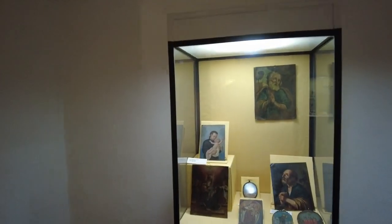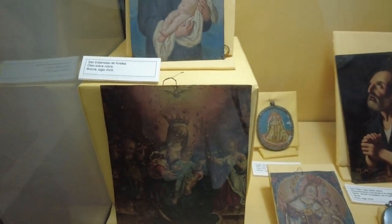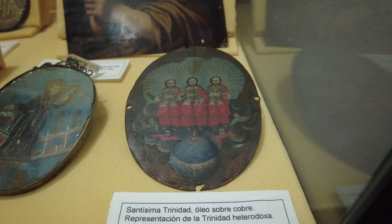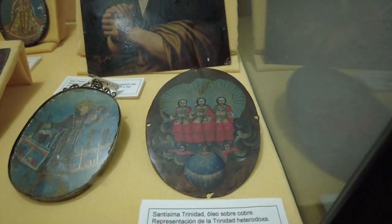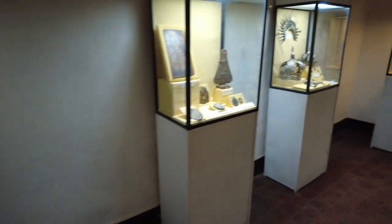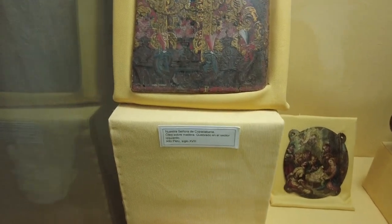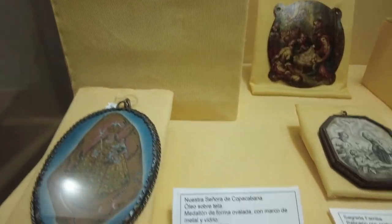Some more paintings over here, it looks like. And etchings. Very interesting, very cool. Wow, that's really amazing work too, you know? It's very small. It's maybe hard to see, but I'll put my hand in there so you can get a size comparison. It's really, really small. And the amount of detail on it is pretty amazing on a lot of these pieces. Yeah, these are from quite some time ago. That's like 18th century stuff. So the 1700s.